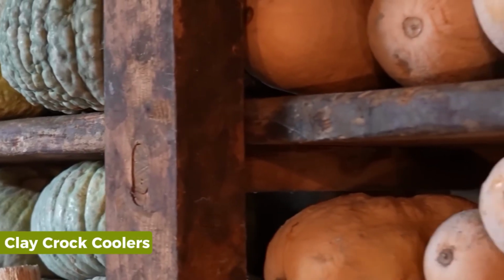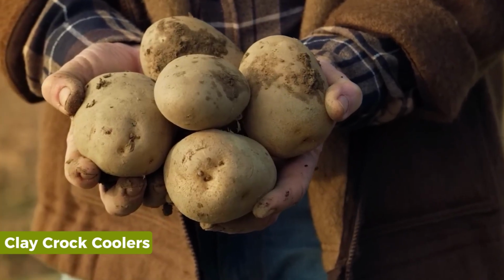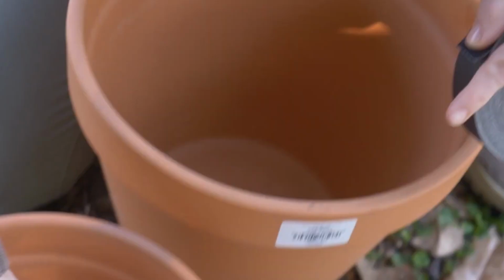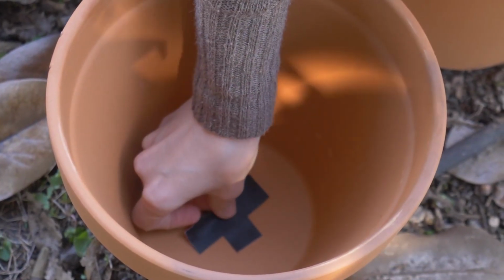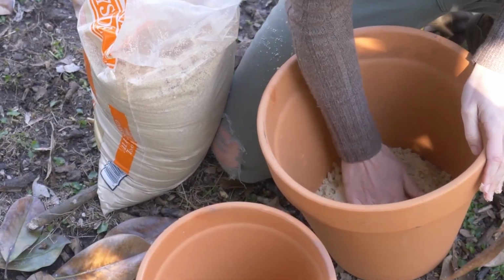In the Amish world, keeping food cool without a fridge is an everyday skill. One of their oldest tricks? Clay crock coolers. These are small clay pots used to store things like butter, milk, or eggs, especially in summer when heat spoils food fast.